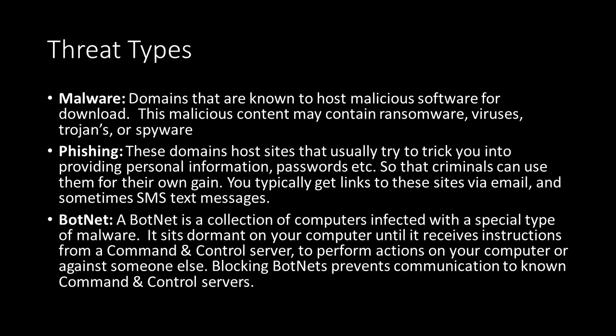Malware, phishing, and BotNet domains are the 3 main threat types that are blocked by the Canadian Shield firewall. You can pause here to read a detailed description, or I will include it in the video description below so that you can review after you continue watching. So let's take a look at the CIRA website.